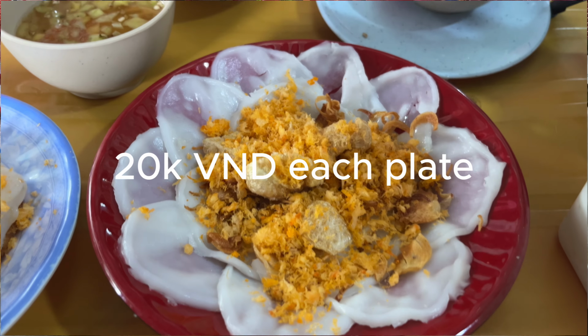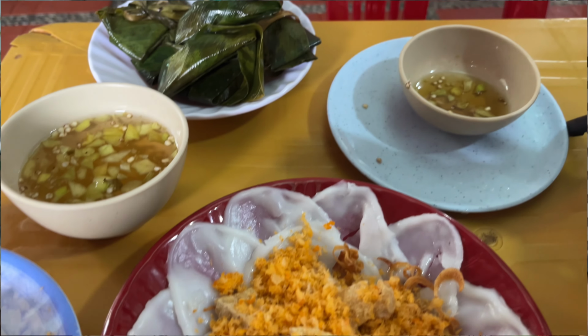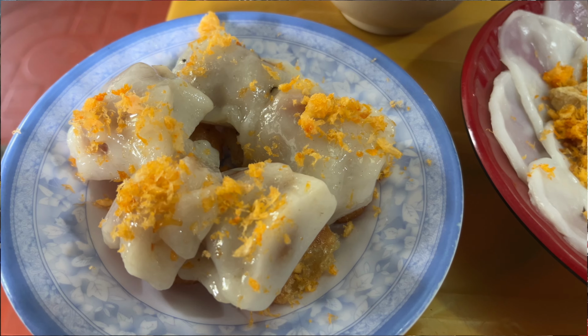It's one of my favorite snacks I have in the local market in Da Nang. And I think it comes from here. Let's go. All right, the bánh bèo have arrived. Look at this beauty. So I'm gonna try out the bánh bèo first. What I love about it the most is the chewy part and the crunchy part together.